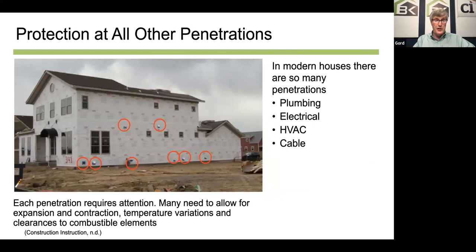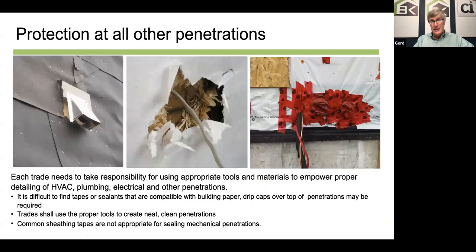And just as we finish up, before we go to questions, we look at the smaller windows, the smaller penetrations, and recognize that there's more of them than ever before, more plumbing penetrations, more vents. So we have to find a way to seal them. And we would say on building paper, it's kind of tough to do. What's the approved tape, the approved sealant?